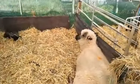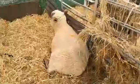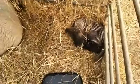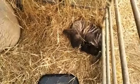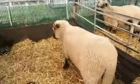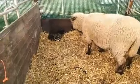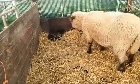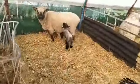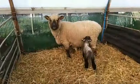So this is one of the new mums. Lammy number 1 and Lammy number 2, just having a wee snooze. There, oh, we're getting up. She's a great mum. Everyone's just snoozing away. Now, this is the other 2 Oxfords. Sorry, it's been a long week.